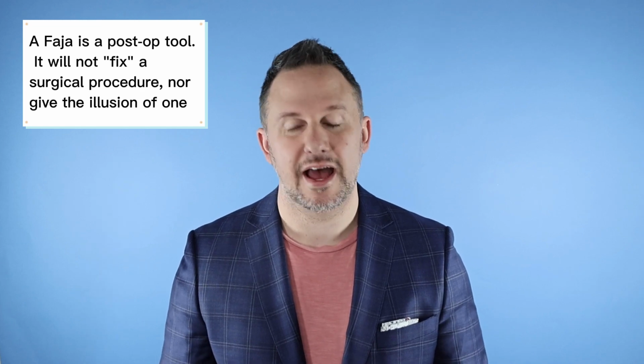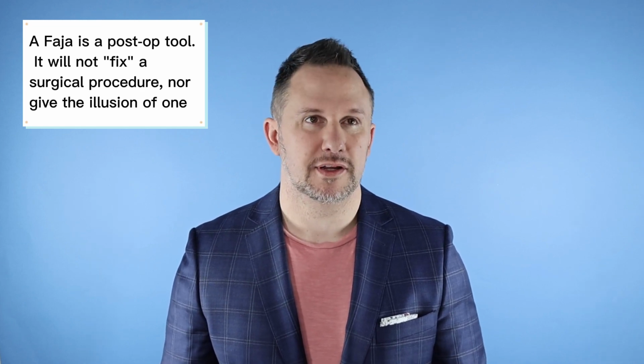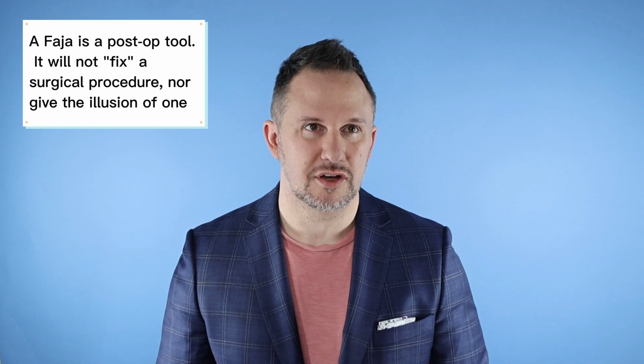What a faja will not do is it will not turn a poor surgical result into a good surgical result. A faja will not give you the same effect as actually having surgery or doing liposuction or a BBL. So fajas themselves, it's like every other tool in plastic surgery. They have some benefits and some limitations, but it's definitely not a substitute for surgery. You can't just wear a faja and get a liposuction result.